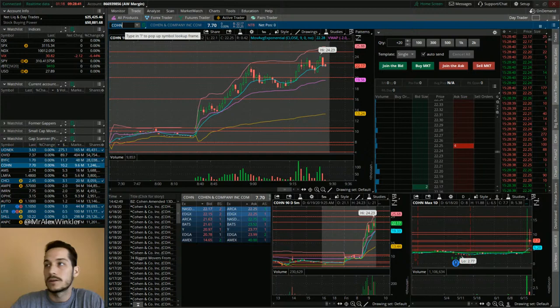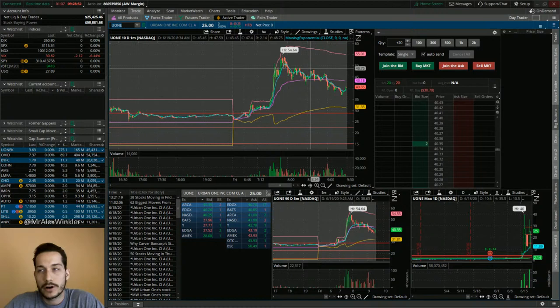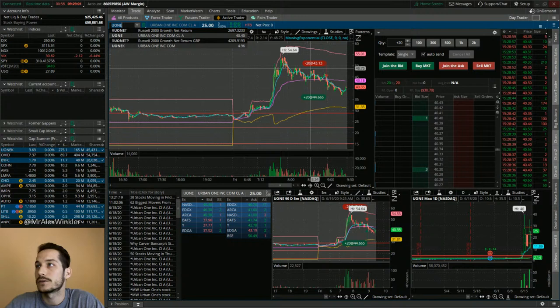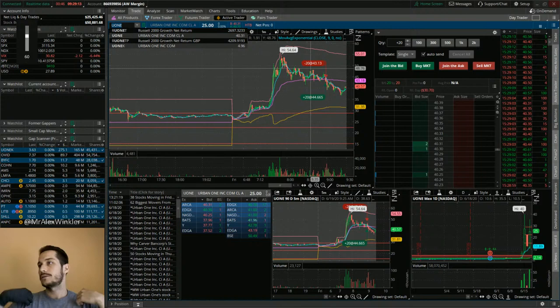Let's go back to U1. Kind of see what this puppy's doing here at the open. It's going to be also very interesting. Way, way, way above my typical price range. I usually love stocks between $2 and $7. Right now, both of our lead gappers are well over 20 bucks, $24 and $40. So huge, huge stuff. All right, guys, another 40 seconds till the market opens here. Good luck, everyone. Remember, there's no rush.